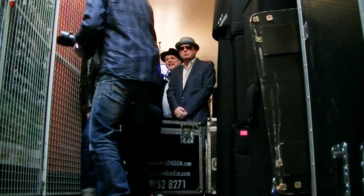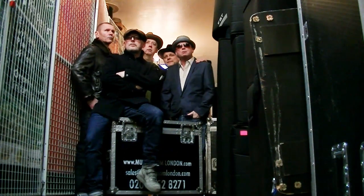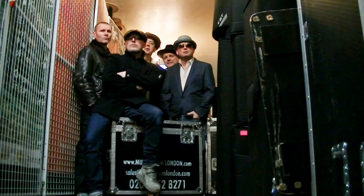I did a couple of setups here and just moved the members of the band around, so we got a few different options for them to look at and choose from. I also shot landscape and portrait versions of all the shots, so they had choices of what they could use it for.